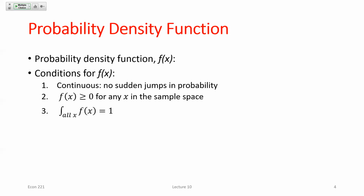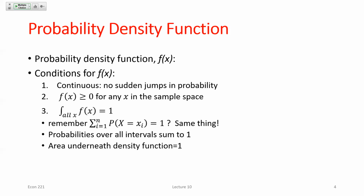And I'll mention integration occasionally. I think today we'll even get to the fact that we actually have a table we'll start using where someone else has already done the integration for us, right? It makes our life a little bit easier. So really, it's the same thing we were doing with discrete random variables.